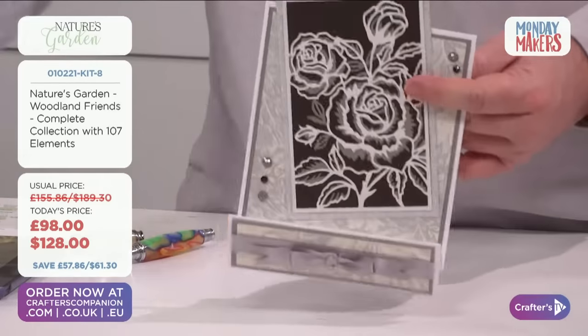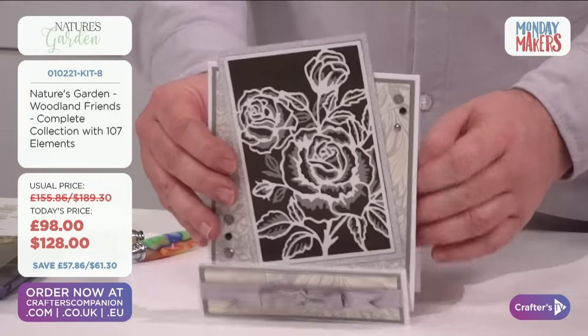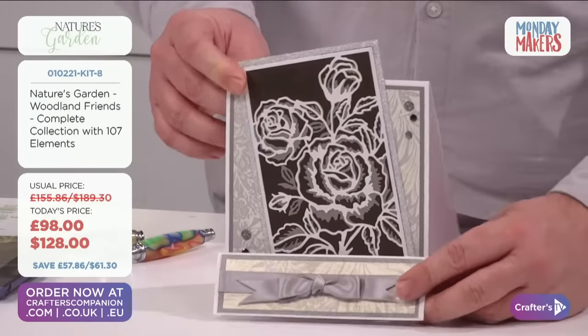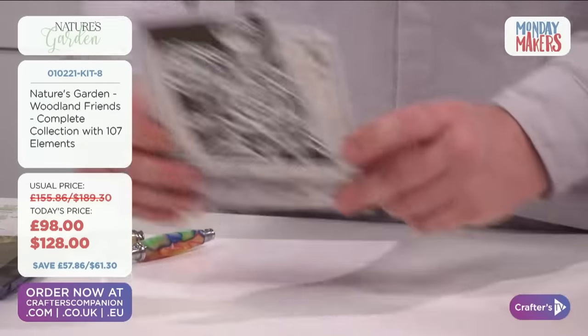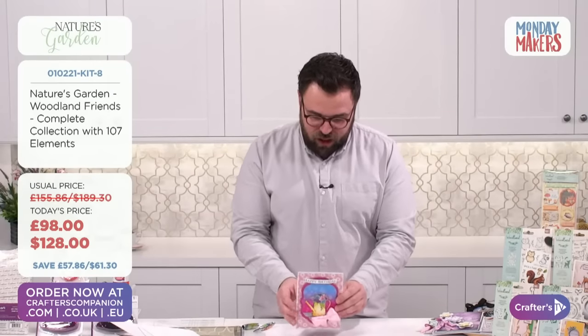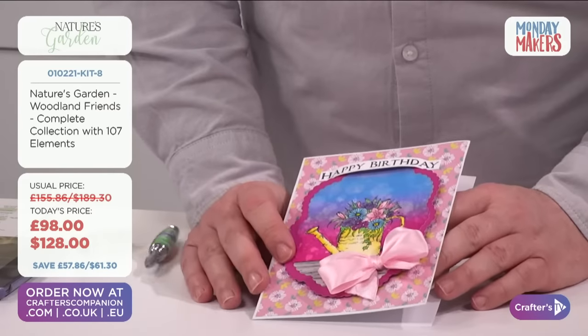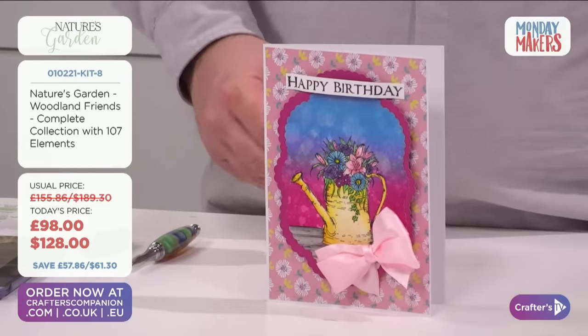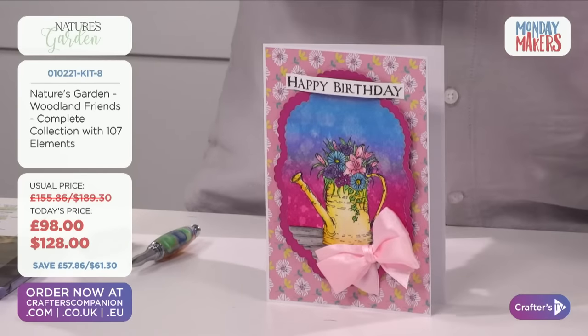We've got this one just here. This is Debbie Fisher's, and this one, let's call this one Rose. So if you want to vote for that one, it'll be Rose. We've now got this one again, another one from Debbie Fisher, from Colour Me Happy. Let's call this one Watering Can, if you want to vote for that one.